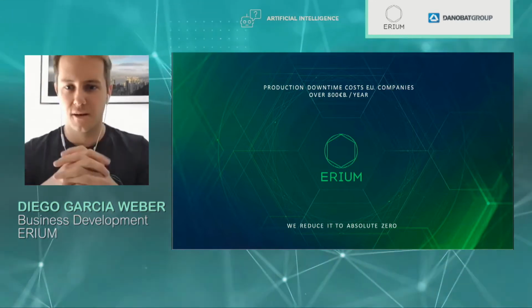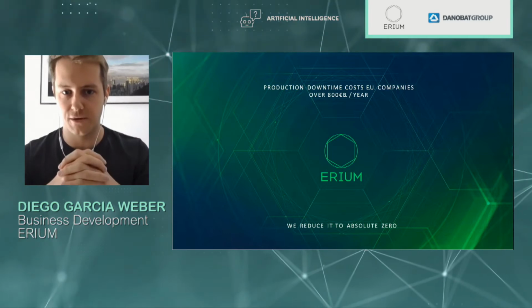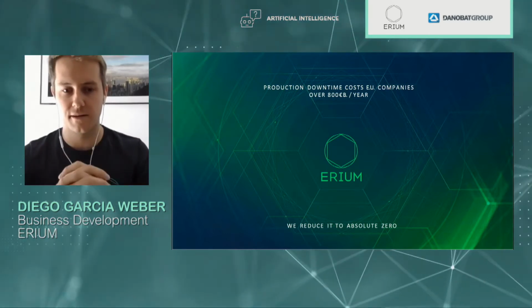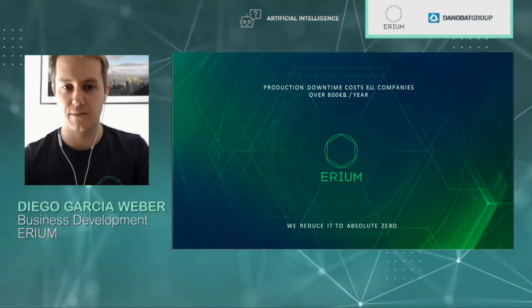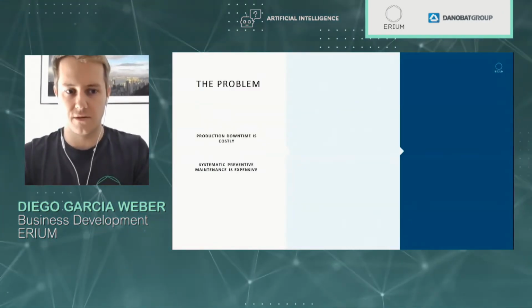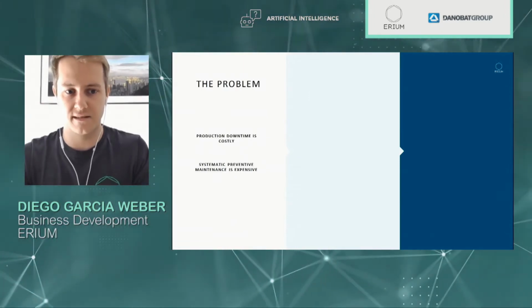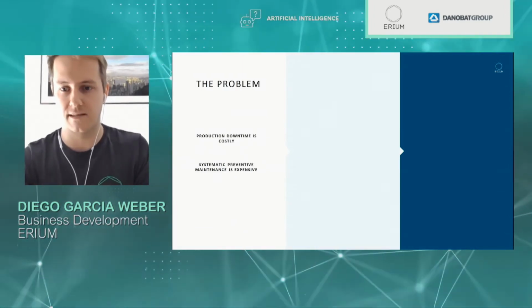Wonderful. Production downtime costs European companies over 800 billion euros a year. Well, we are Erium, and we aim to reduce that number to absolute zero. The problem of production downtime is obvious. It is extremely costly. On the other hand, systematic preventive maintenance every week is also expensive.